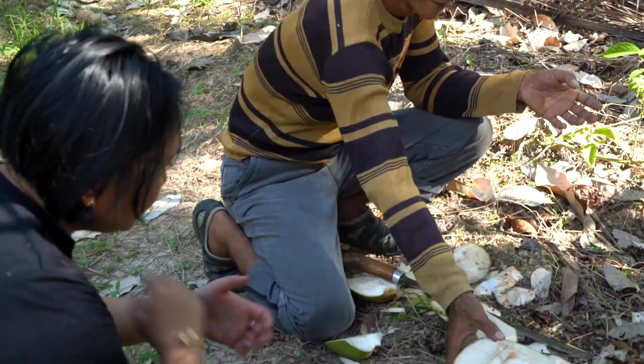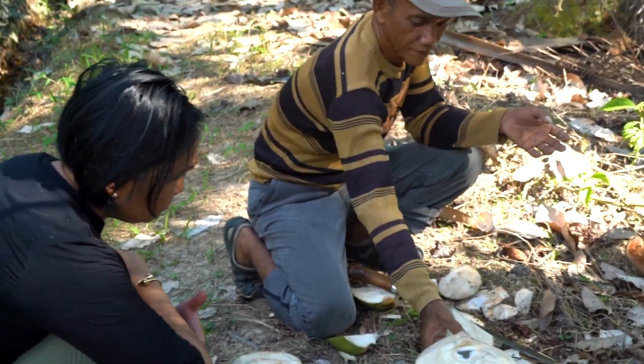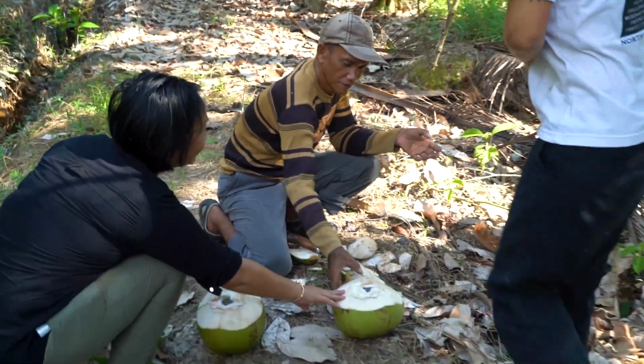Novi! How is it, Novi? Oh, wonderful. Our first coconut.